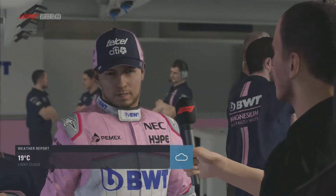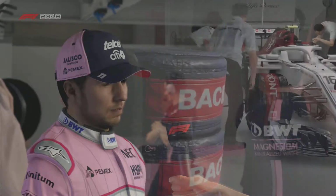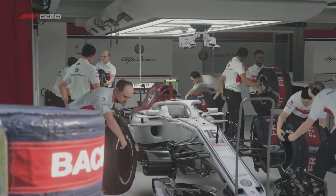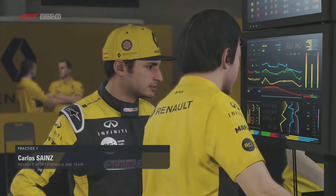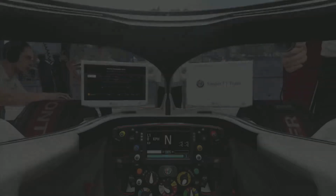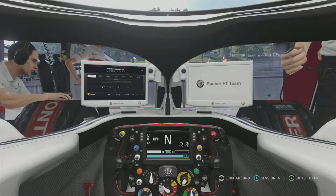A sweeping left, right, left with a blind summit. Eau Rouge has seen some amazing moments throughout its history. I remember Mark Webber's fearless overtake on Fernando Alonso here in 2011. The whole crowd held their breath as Mark overtook the multiple world champion around the outside at 170 miles per hour, coming out of Eau Rouge.